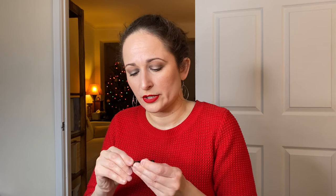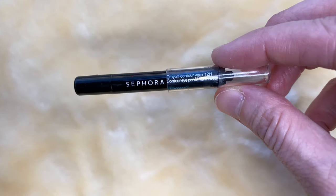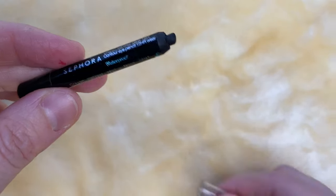For eyeliner, oh, this eyeliner is so janky, and I don't know why, but I'm gonna try. This is a Sephora Crayon Contour Eye Pencil, 12-hour wear, waterproof, in black. I don't know if it has a shade name. Black Lace, 01 Black Lace Matte.